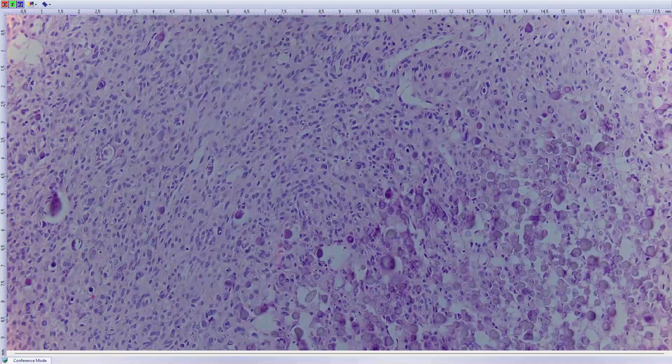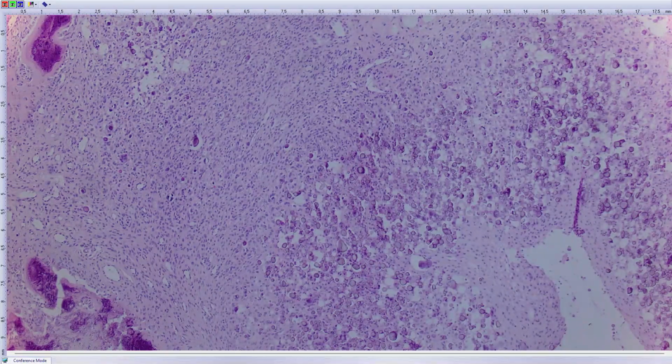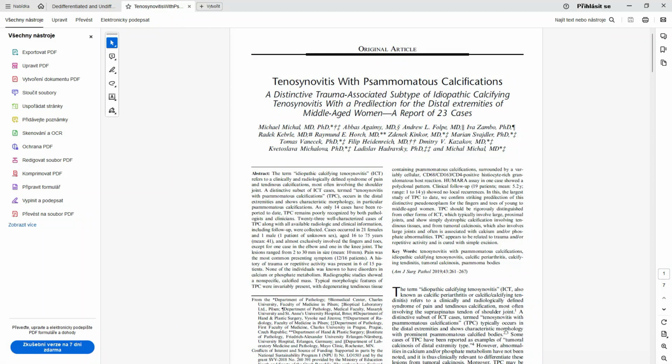It's actually a non-neoplastic lesion, which is called tenosynovitis with pseudotumoral calcifications. It was described some 20 years ago by Andrew Folpe, and a couple of years after that, in 2019, we collected the biggest collection of these tumors, and basically everything that is important is in the name of the paper and in the subtitle. So it's a subtype of idiopathic calcifying tenosynovitis. There is a strong predilection for fingers, especially on the hands, but also on the toes, and typically in middle-aged women. And it's most likely a result of chronic, repetitive, small injuries to the fingers. So, tenosynovitis with pseudotumoral calcification. It's an orthopedic pathology, but since it's on the fingers, you can see it wherever you practice.